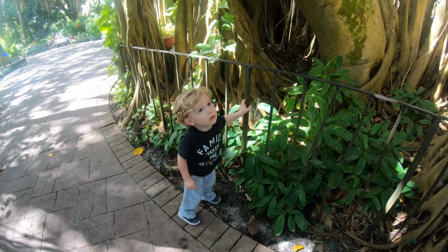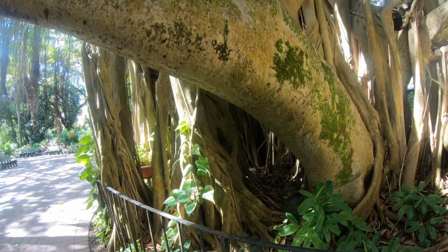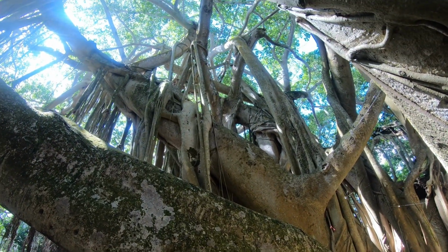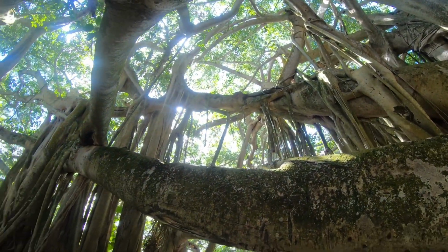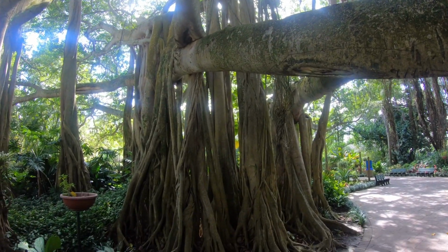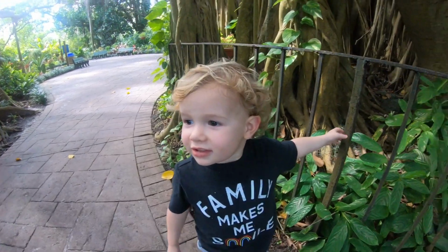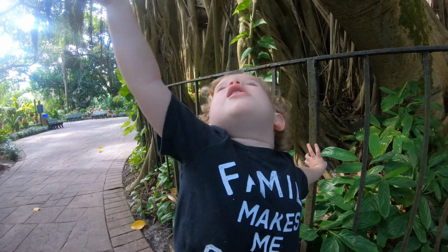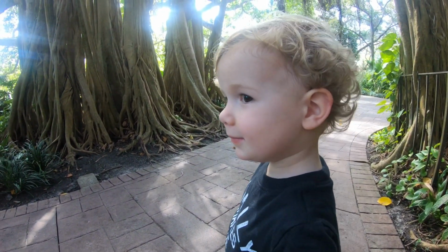We made it to the banyan tree. Isn't this amazing? Look up. Look up. Oh my goodness. This is all one tree. You want to climb it? Oh my goodness. Where are you going to climb? All the way up. That looks like a fun tree to climb, doesn't it?